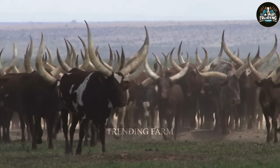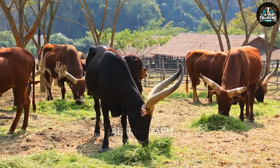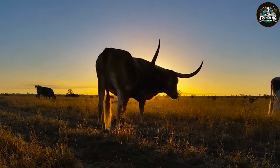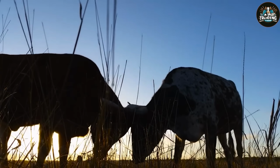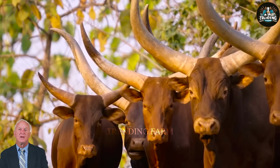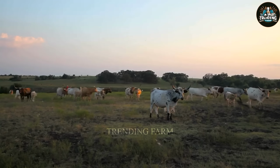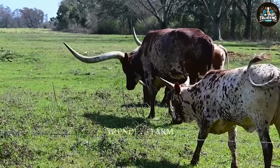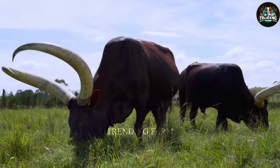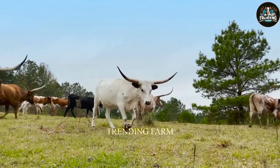Longhorn cattle are deeply rooted in Texas history, symbolizing resilience and independence. Brought to the Americas by Spanish explorers in the 16th century, they flourished in Texas's rugged landscapes, becoming a key part of the cattle industry by the 1800s. With their impressive horns stretching up to 7 feet, Longhorns are celebrated not only for their striking appearance, but also for their adaptability, disease resistance, and lean beef.